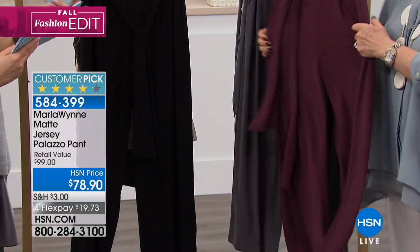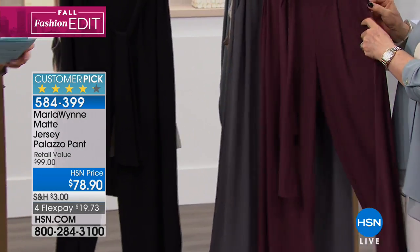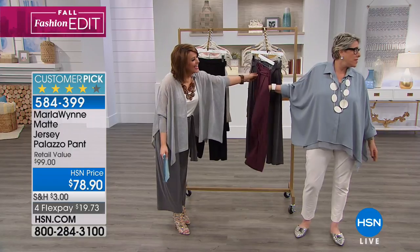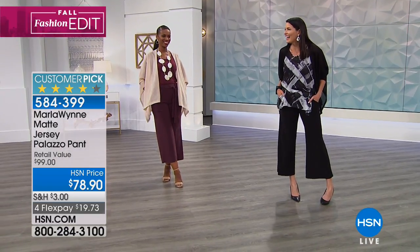And by the way, these are my matte jersey. Y'all know what that is. Did I just say y'all? Maybe I'll just do the rest of the hour with it. What do you think, y'all? I'll just do it with a southern accent, right? That's from hanging out with you too long.